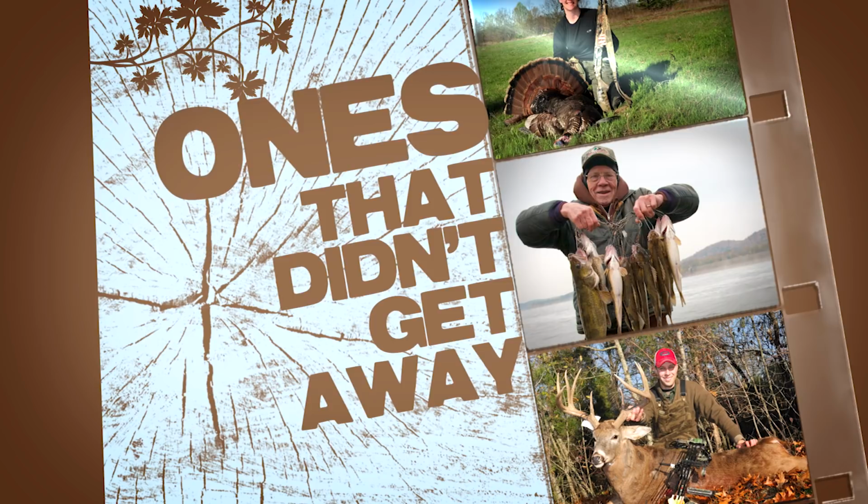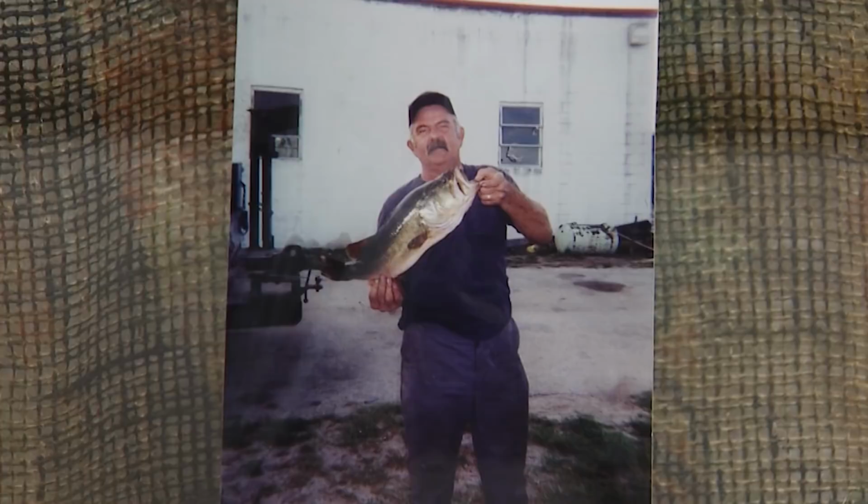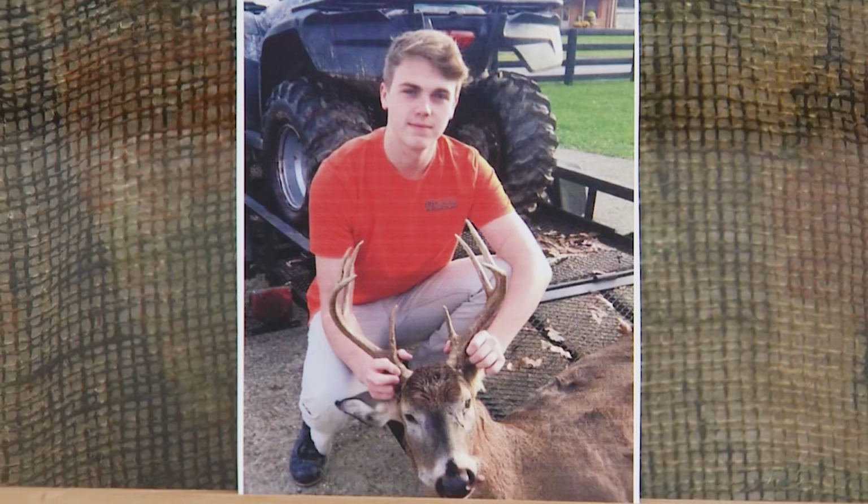Now, let's see who else is out there having fun as we check out this week's ones that didn't get away. 3-year-old Elijah White is really proud of his first fish, a nice bluegill taken from a farm pond in Henry County. Check out this really nice largemouth bass caught by David Hunt. Said he watches Kentucky Afield every single week. Thanks, David. Here's a nice buck taken by Dylan King of Corbin, Kentucky. It's a nice 8-point buck that he took while hunting in Bath County. For all of you archery hunters out there, this is your last weekend to get in the woods as deer and turkey season go out on January the 15th.